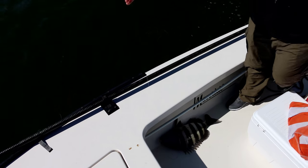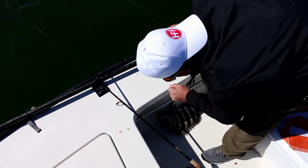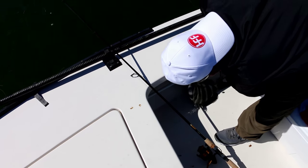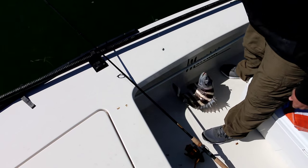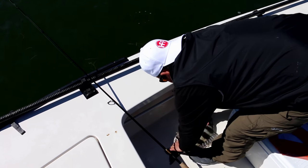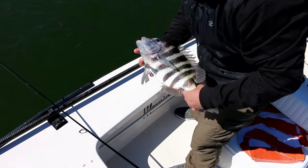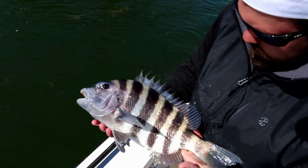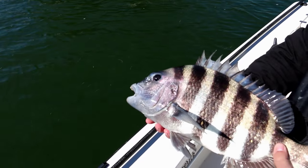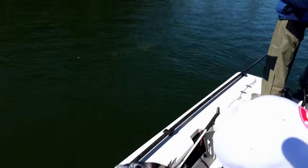Beautiful. First sheepshead of the day after several moves. And a beautiful one at that. That's about the size you want to catch consistently right there. That's nice. And that's why you need the right hook. Exactly. They are tough to stick. Nice four and a half pound sheepshead. Beautiful fish. Just a few photos of it.